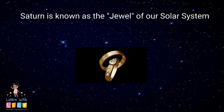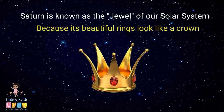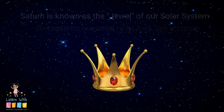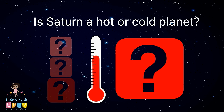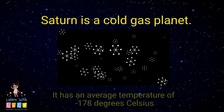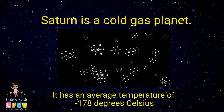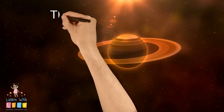Saturn is known as the jewel of our solar system. Why? Because its beautiful rings make it look like it has a crown. Is Saturn a hot or cold planet? Have you ever wondered? Well, it's a cold gas giant. It has an average temperature of negative 178 degrees Celsius.